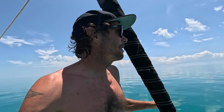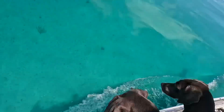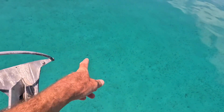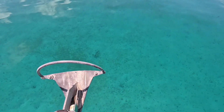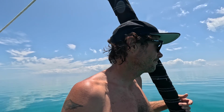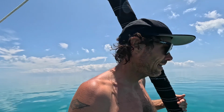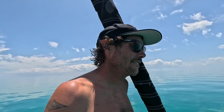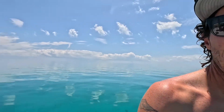I mean, it looks like you're in 2 feet of water, and it's like 12 feet down. What do you think, guys? I mean, you can see every blade of seagrass, little bits of soft coral. The only thing we haven't seen, not a single fish. Not one single fish on the Bahama Bank so far. The Grand Bahama Bank. Yeah, this is unbelievable.